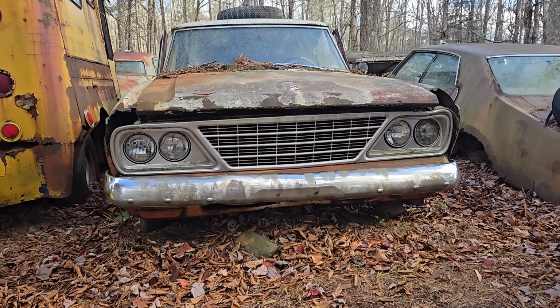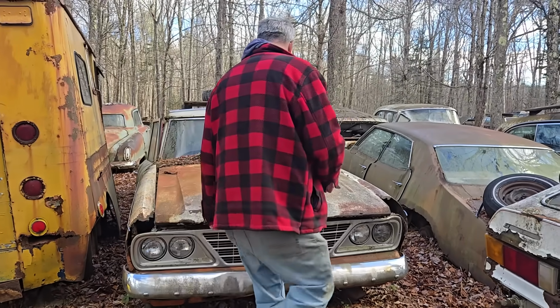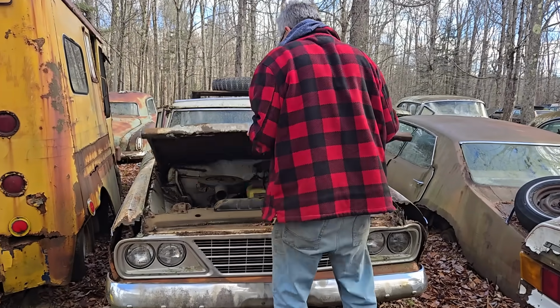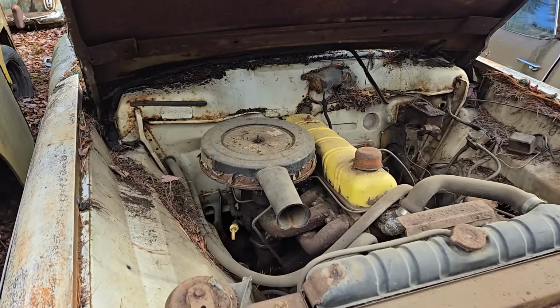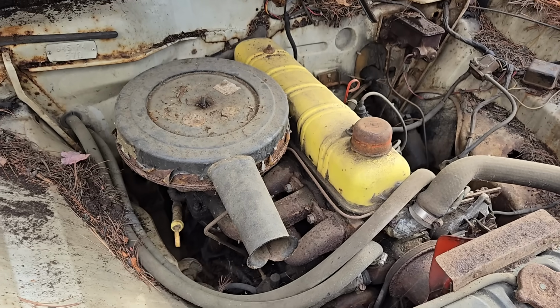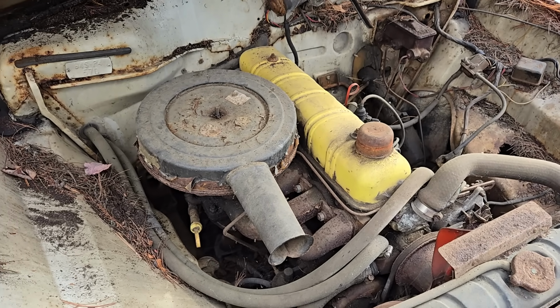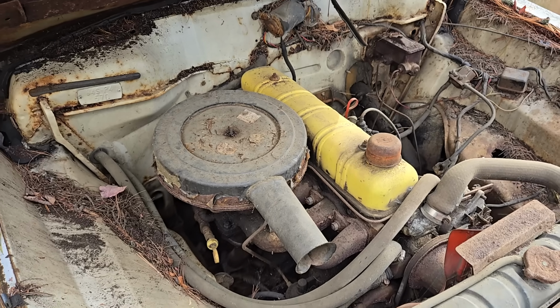This is a Lark, part of the Lark family, and these could have one of a couple different engines, a V8 or a 6. And this one has the 6-cylinder, 169 cubic inches, and I think it was called the Thunderbolt 6. Not much of a Thunderbolt going to happen here, maybe 110 horsepower. Optional would have been the 259 V8 or the 289 V8, which would have been a little peppier.